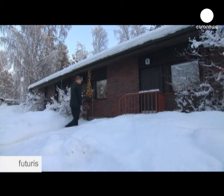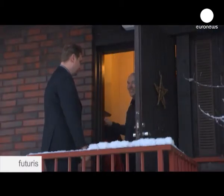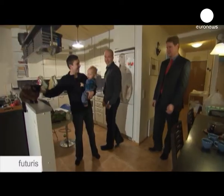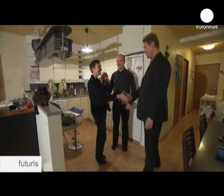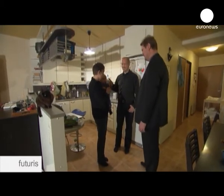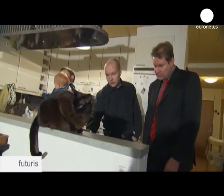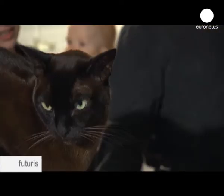Pasi Huri runs the company that processes the information flow from Topi's electrical appliances. There's a lot of data to be processed, measured and displayed. The family can follow their energy consumption on a laptop or a touchscreen mobile phone.